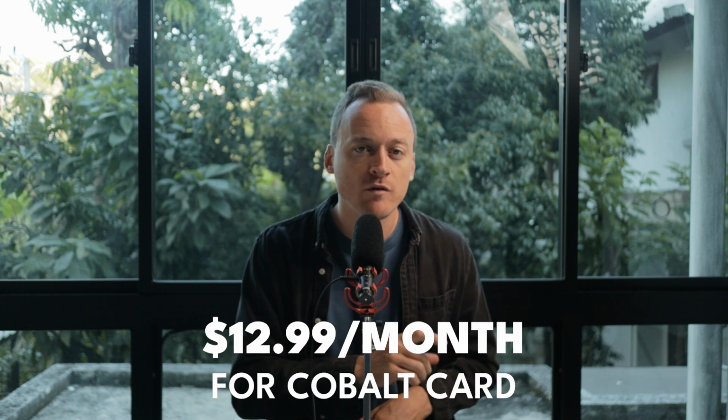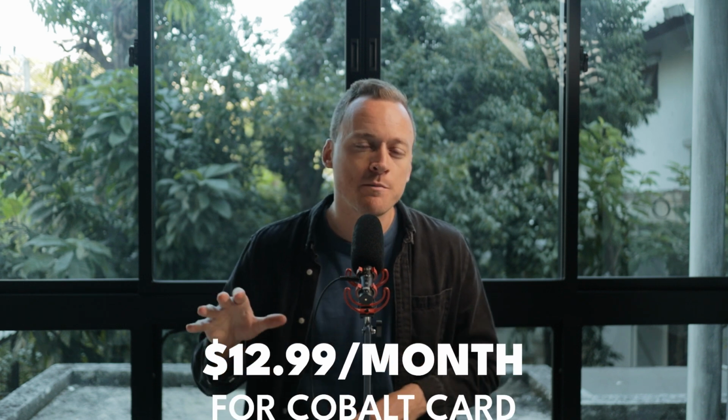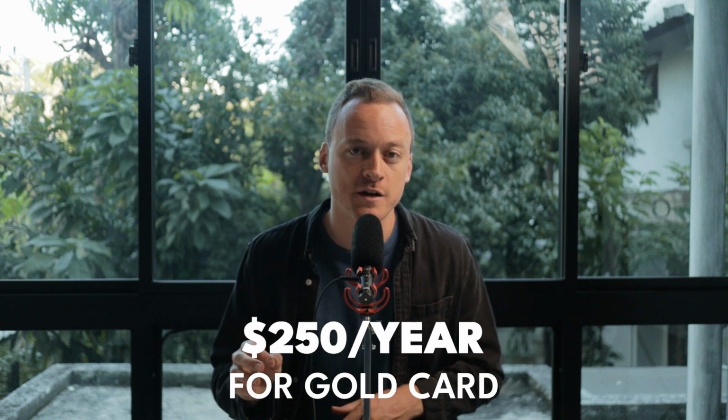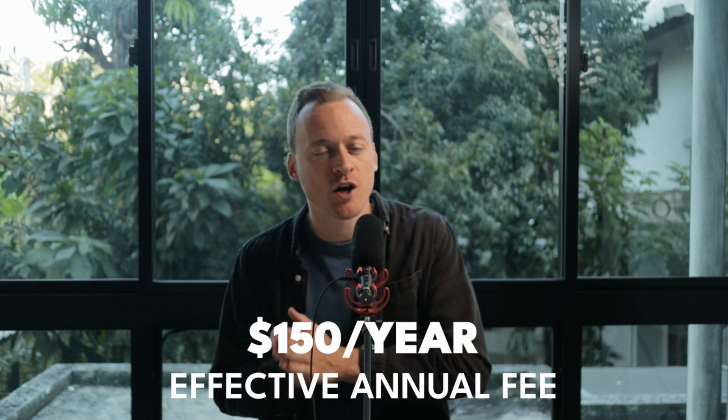Now, as you might expect, to get all the perks and benefits that come with the Gold Card, you're going to have to pay a higher fee than you will for the Cobalt Card. On the Cobalt Card, you'll pay $12.99 a month, which comes out to a bit more than $150 a year. And the Gold Card costs $250 a year, but that's before accounting for the $100 annual travel credit on the Gold Card, which means the effective annual fee there is actually $150 a year. So when you actually look at them side by side like that, the annual fees are essentially the same.